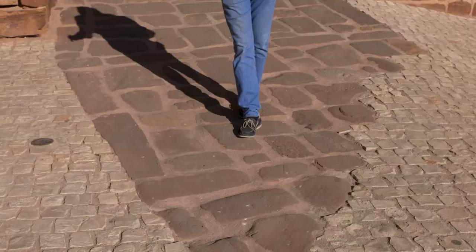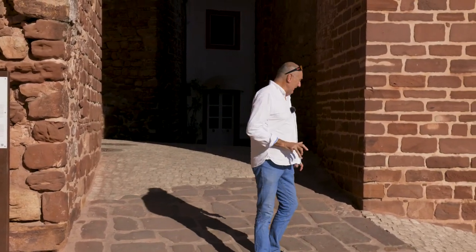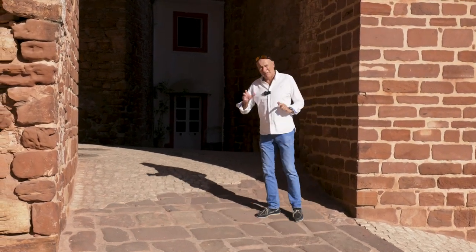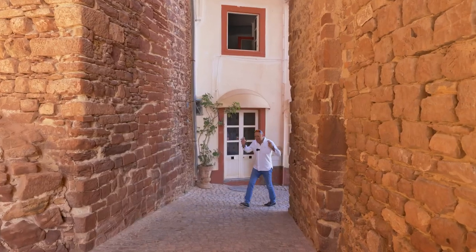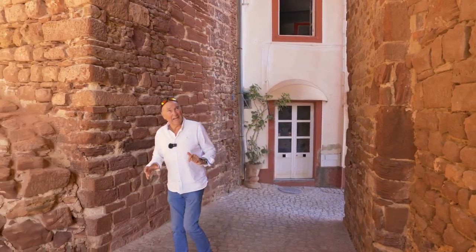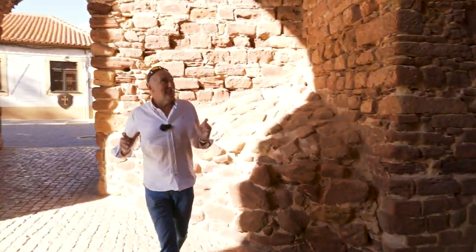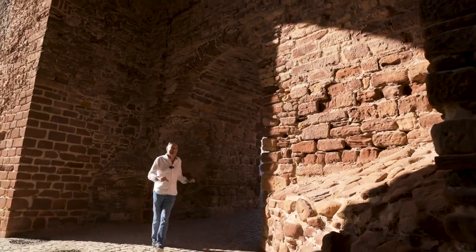The pavement stones that I'm standing on date back to the 14th century. And this is the original city gate, similarly dating back to the 14th century. I mean, just look at the way you've got habitation butted right up against these walls dating from the 1400s. What these walls must have seen, just can't imagine.